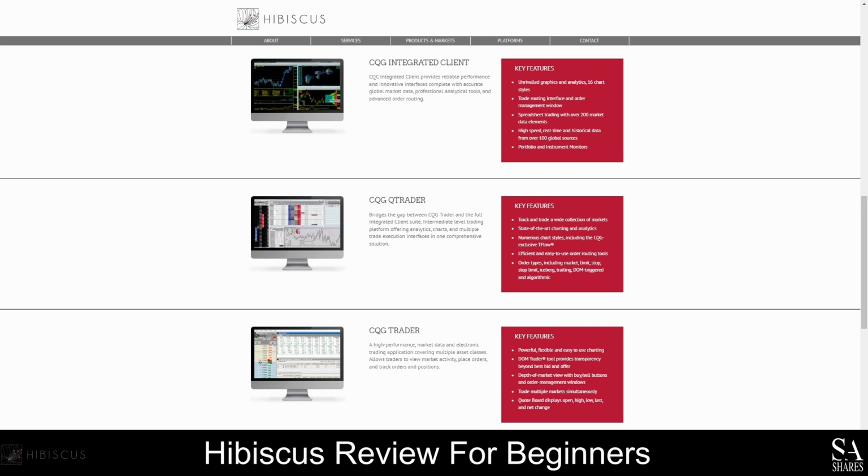CQG QTrader is an intermediate-level trading platform that comes with multiple chart styles, different order types, risk management tools, and easy-to-use order routing tools. CQG Trader is a high-performance platform that can be used to easily manage orders, monitor positions, and keep track of market activity. This platform can be used to trade multiple markets simultaneously, and it has powerful charting tools.